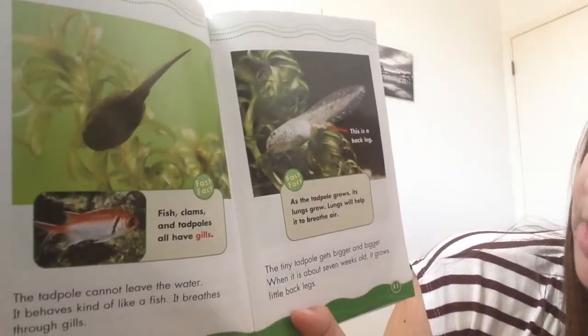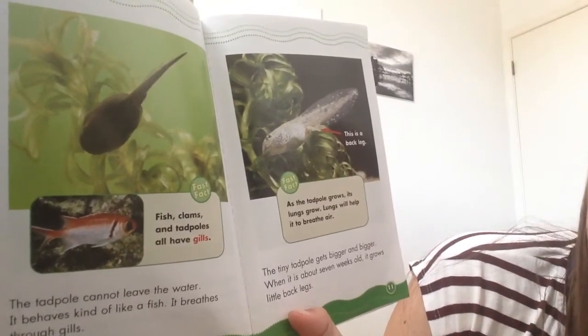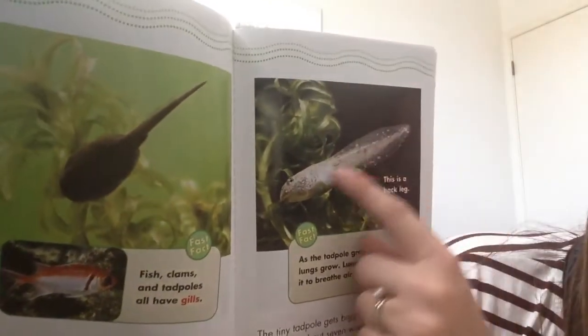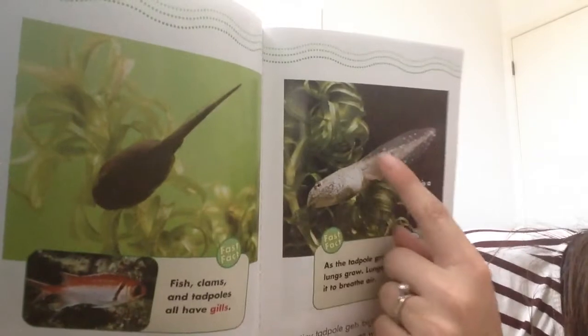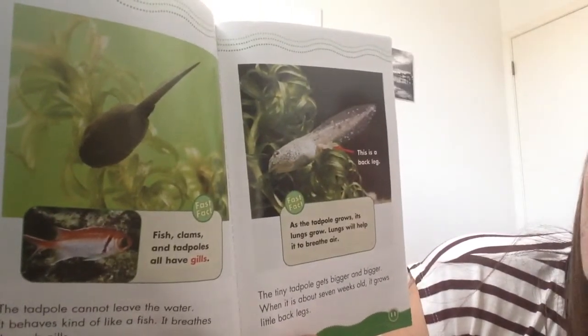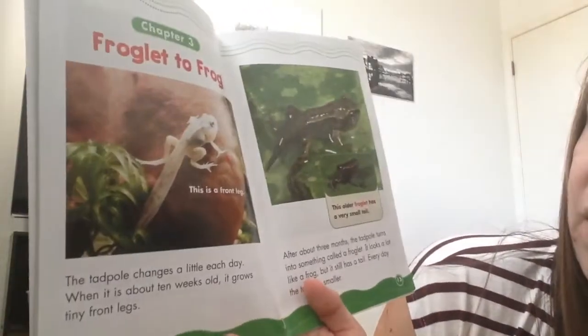The tiny tadpole gets bigger and bigger. When it's about 7 weeks old, it grows little back legs. Teeny tiny little back legs, but it still has its tail, right? But the tail's looking different. Looks different than it once did. As the tadpole grows, its lungs also grow. Lungs will help it to breathe air. So it doesn't have lungs right away.